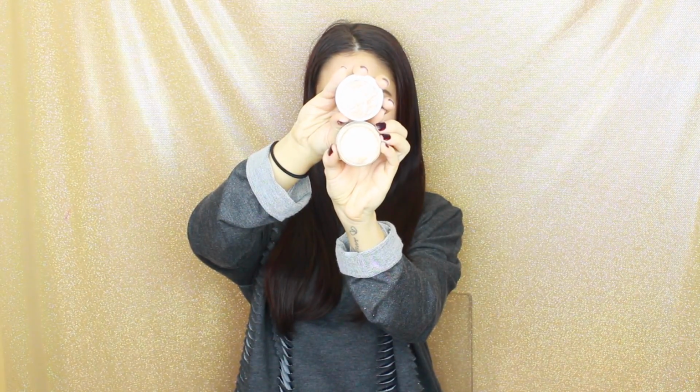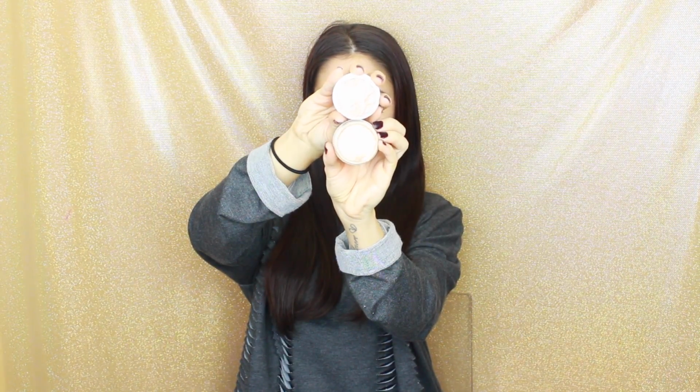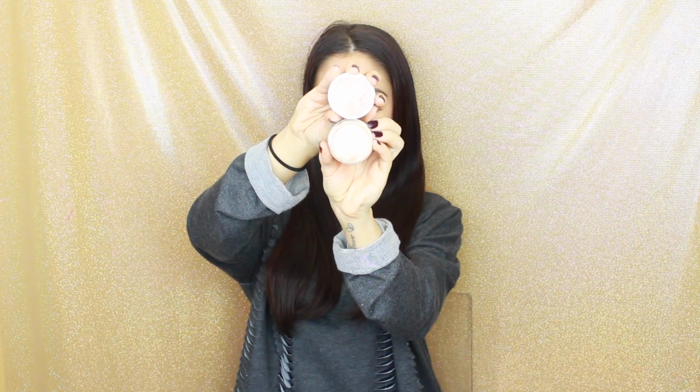They both apply the same. Their packaging even looks the same. Like, hello. And they were both marbleized almost. Now I have used this one a little bit. This one I really used, so you can't see it any longer, but you'll be able to tell in this one a little bit. But when you swatch it, they basically look identical. They're both marbleized a little bit and they both have the same undertone.